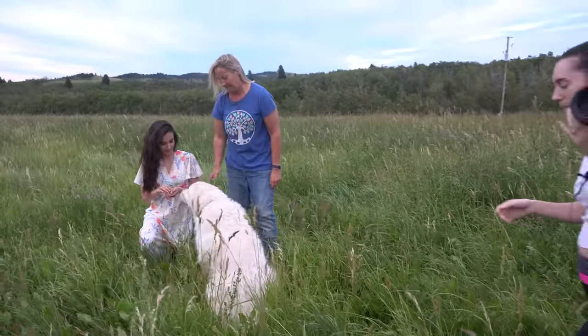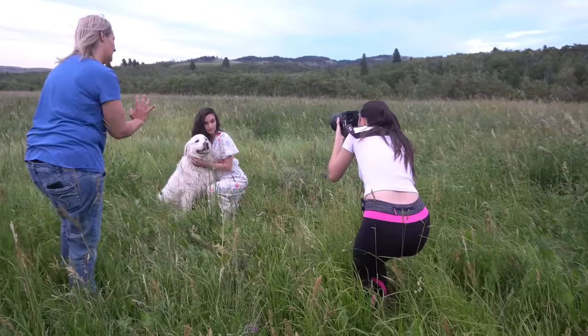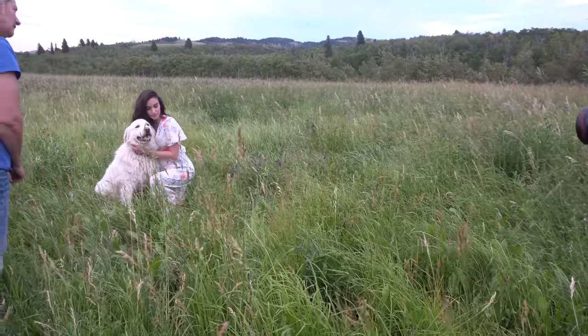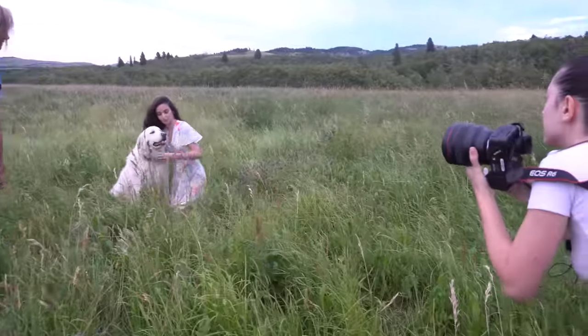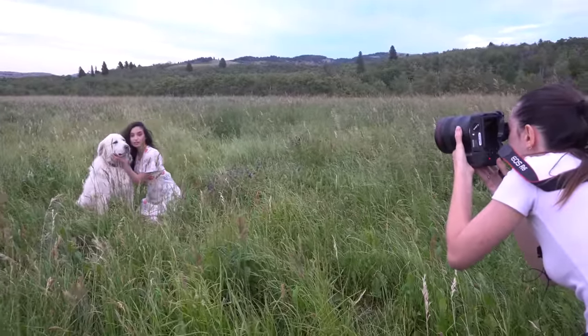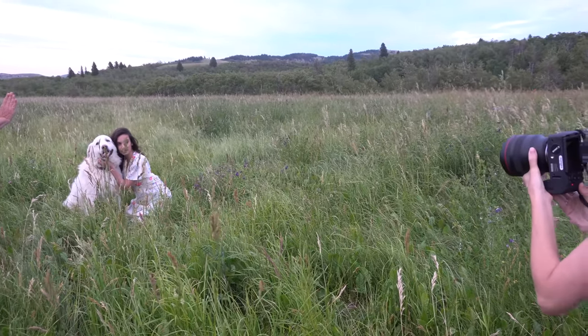And finally, at the end, we decided to take some portraits with this adorable Pyrenees dog. When I saw him, I knew I had to get him to model for me. He was just such a cutie. Can you sit more normally? Like if you would sit? Yes. That's very, very adorable. Oh, that's super cute.